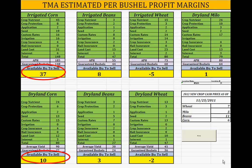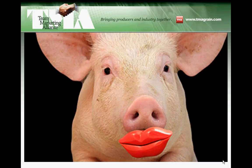Well, look here at irrigated and dryland corn. So if this is what you farm, there is still bushels available to sell that are above your insurance guarantee bushels that can help you lock in that farm profitability that we look for. But as I think about this week, I think the best way to sum up this marketplace is you can put lipstick on a pig, but at the end of the day, it's still a pig.